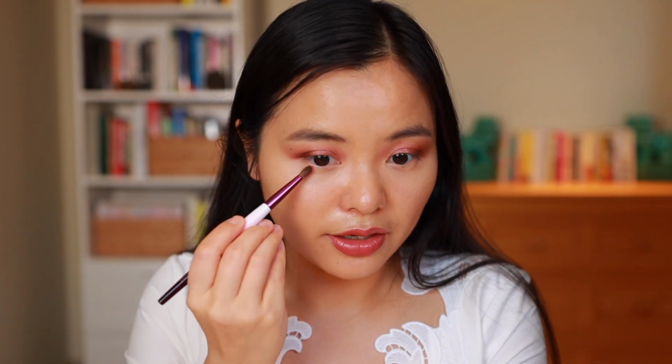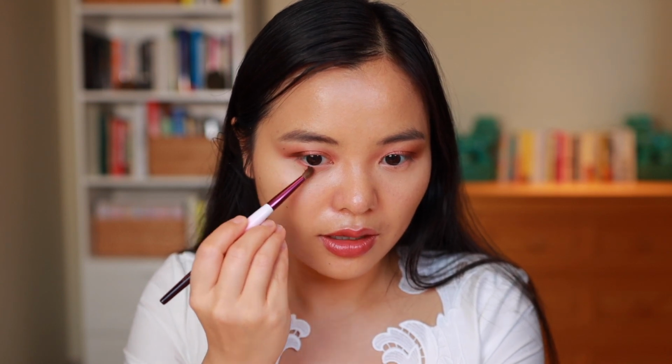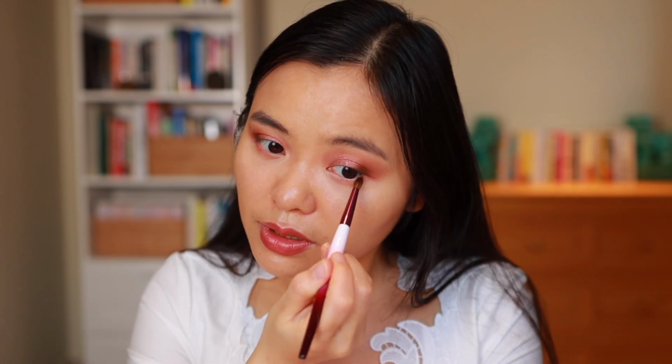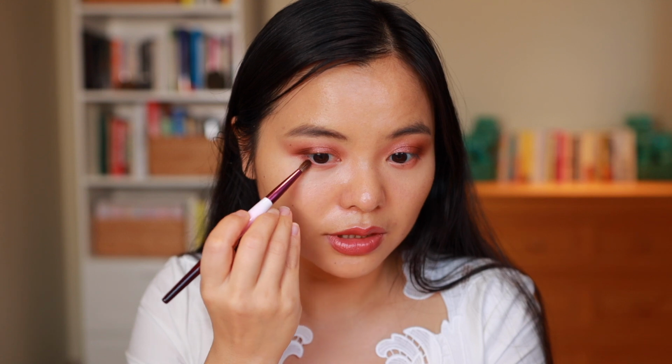So now for the lower lash line, I'm going in with my soft definer from Sonia G into first that lighter matte, and I'm just going to sweep this all along the lower lash line and make this pretty smoky since the top part is quite smoky. Then dipping the tip into that deepest shade, I'm going in just on the outer portion, add some dimension there.